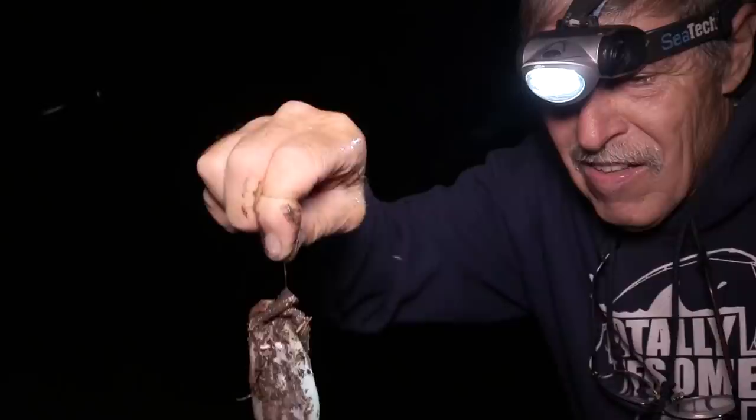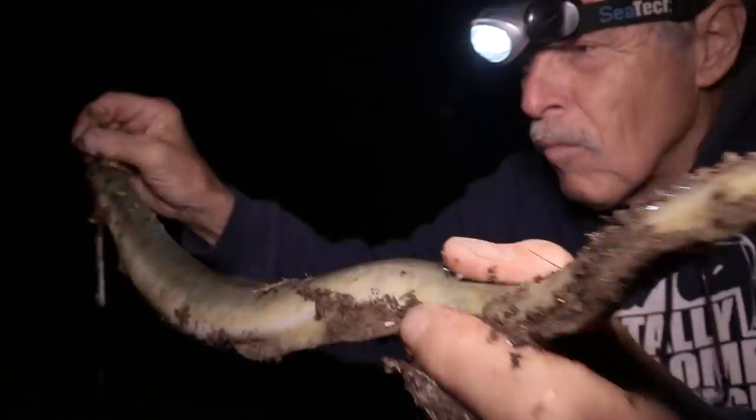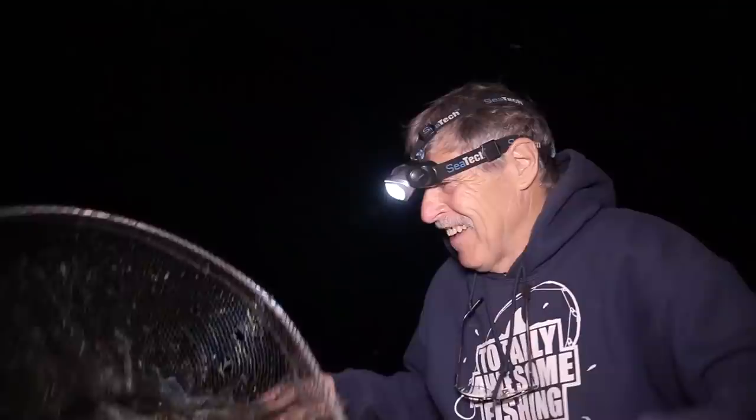I was just laying there thinking, there's more than one bite there. That could be a big eel. Not a monster, but those worms have worked. Of course, getting them unhooked is something else. Not as big as the one I thought I had. I thought it was like 5 feet long.